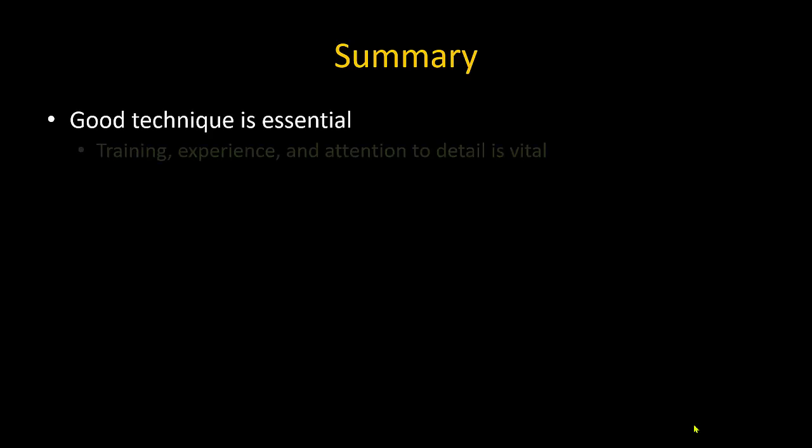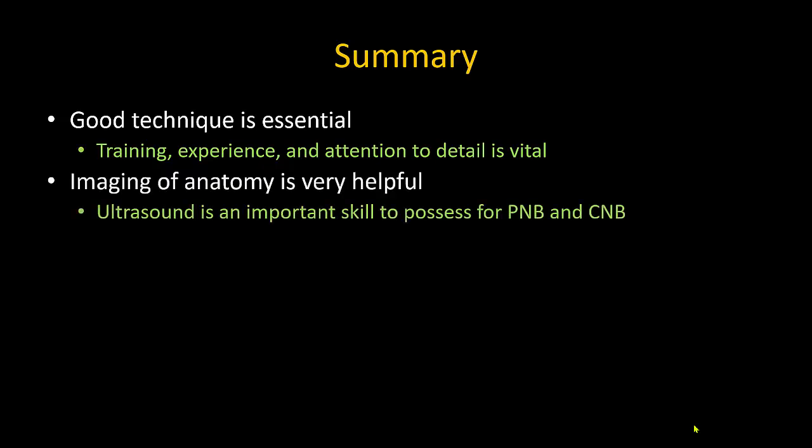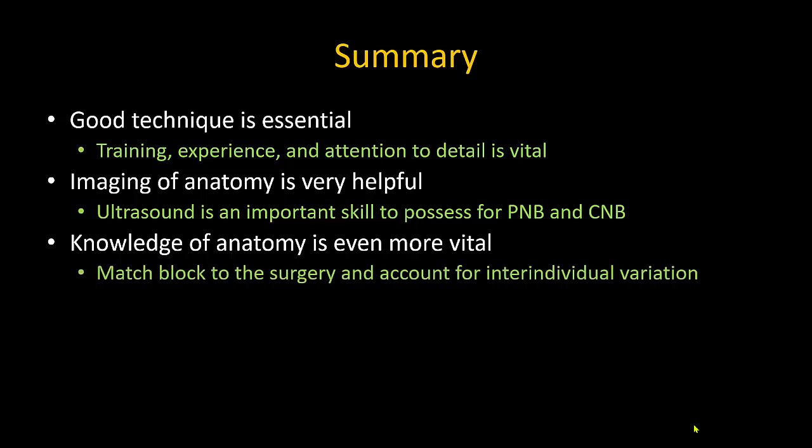So in summary, these are the essentials of managing block failure. Strive to optimize your technical skills, with the most important factor here, in my opinion, being the attention to detail. There is always room for improvement. It goes without saying that imaging of underlying anatomy is helpful, and ultrasonography is thus a vital skill to acquire. But a probe alone won't help you if you don't have the anatomical knowledge to make sense of the images, and more importantly, to choose the right block to do in the first place.